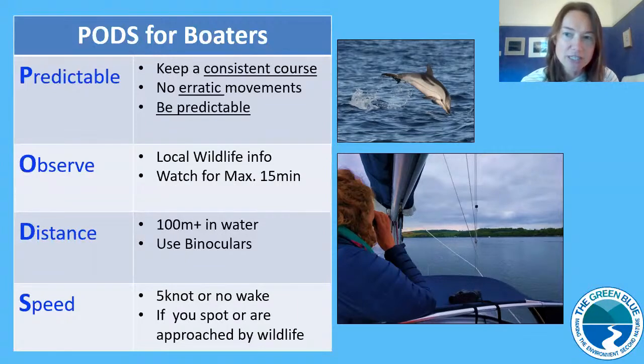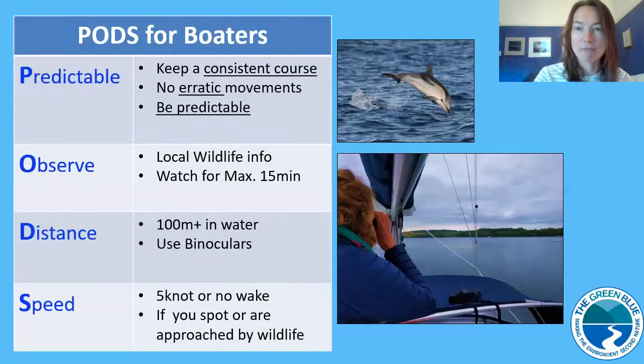Actually, this is probably the first thing you should do if you spot wildlife, because it makes you slow down, and then you can think of pods. So remember, pods.